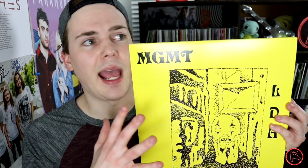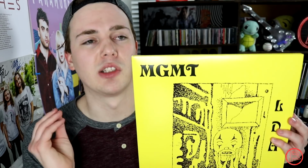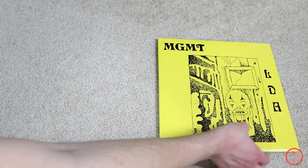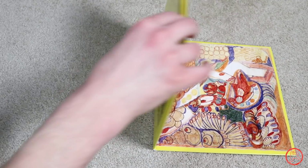Only 2 more records left at this point, and the first of those is MGMT's Little Dark Age. One thing I will complain about real quick is the fact that everywhere I looked, this album was way expensive. It's a 10-song LP, and for only having 10 songs, the cheapest price I could find was $26.99, and I don't know if that's Columbia Records or what it is. I'm sure it's the record label.